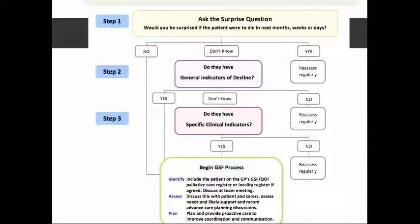So what we wanted to do was find patients who had a trajectory of illness that was approaching death in the next year. So not so much the acute thing that's happened to them that is the cause of their MET going to predict their death, but where are they headed?